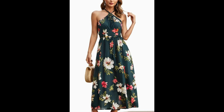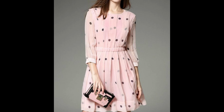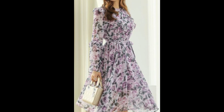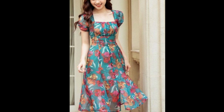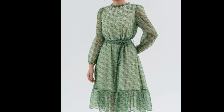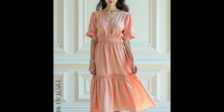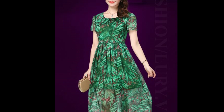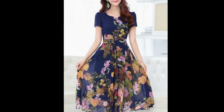So if you love to wear midi dresses, if you love to wear floral midi dresses, I hope you will enjoy this video and love these styles. You will find ruffle styles, layered styles, hem style midi dresses, umbrella style midi dresses, A-line style midi dresses, amazing neck designs, amazing sleeve design ideas, half sleeve, full sleeve, sleeveless designs, belted style dresses, hem dresses, umbrella dresses, pleated dresses, skater style midi dresses. I love all these designs and I hope you will love them too, so must watch the video till the end. Very beautiful designs are coming up next in this video.